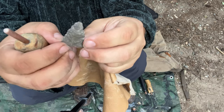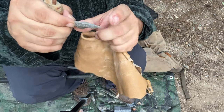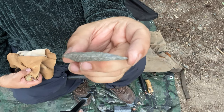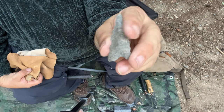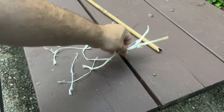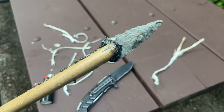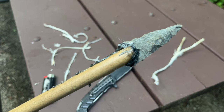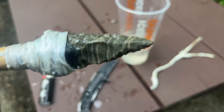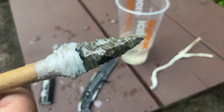Probably we'd be better off working a flake, but we will put this on a dart and test it. That should be enough, I would think. Alright, just lightly glued it in there. Burnt the heck out of myself. I just wet it to see what it would look like, and it looks much prettier like that.